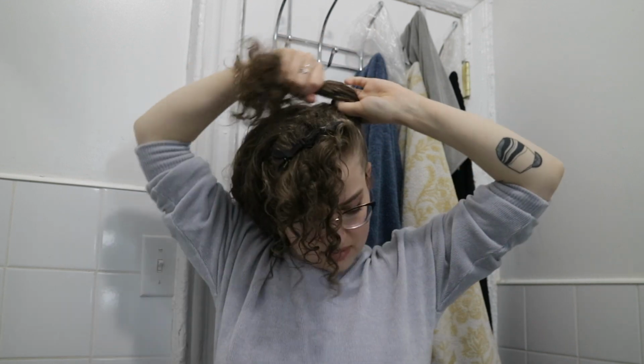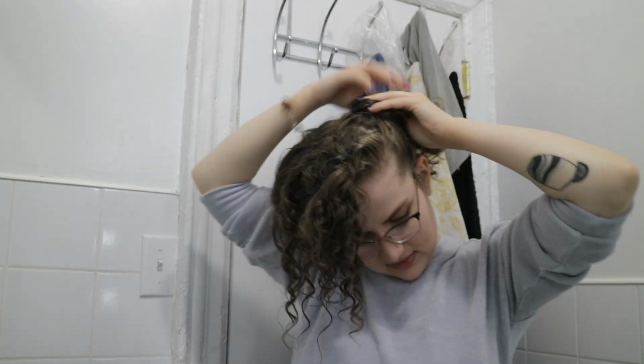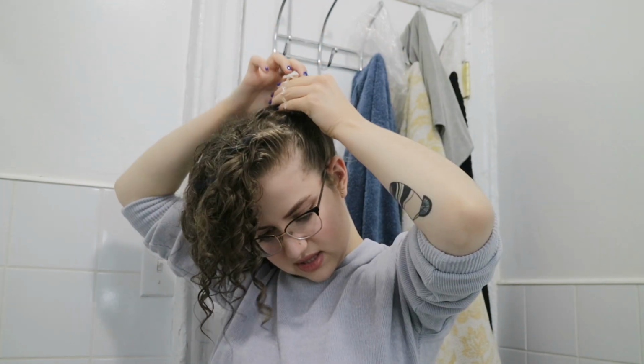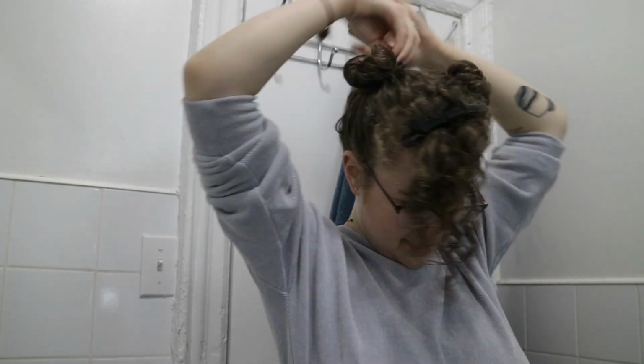And usually this is when I start rotating and spinning my hair. And I keep doing it. Take your elastic, pull around once, pull around twice. And then you should get a little bun like this. And kind of zhuzh it a little bit. And then you can pin it in with the bobby pin.